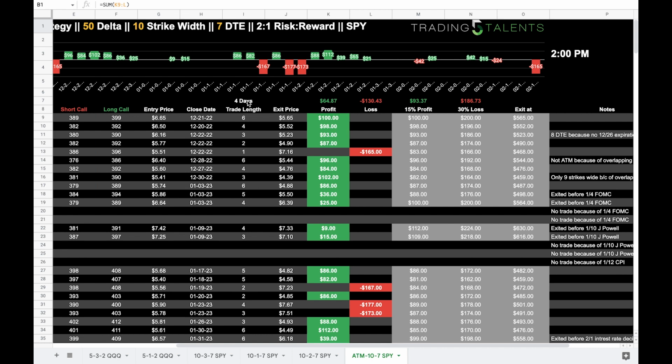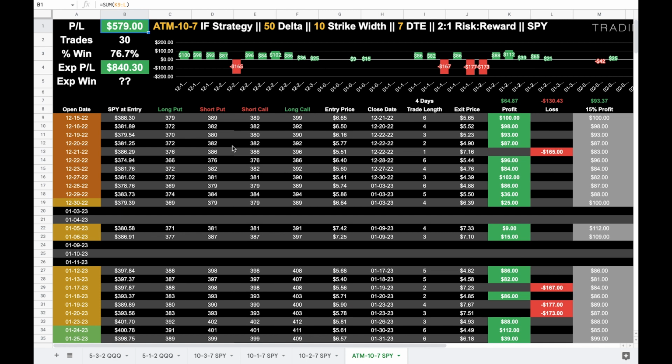I know it's not a large data set. However, I think it is pretty consistent. What I wasn't quite sure of is how often I would win in this strategy. And you can see I'm winning about 75% of the time, just over 75% of the time. So I think that's good because with a 2-to-1 risk to reward ratio, if you win 66.6% of the time, then you'll break even. Anything above that is going to be profitable. And over the course of a good 2 months, I am winning about 77% of the time. Therefore, this would be a very profitable strategy.